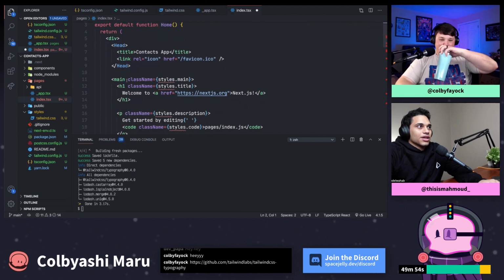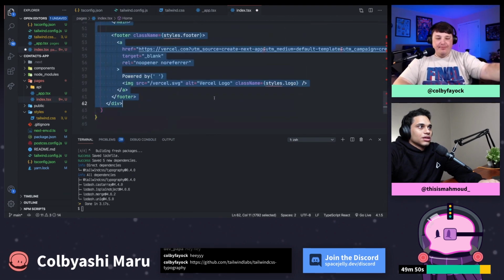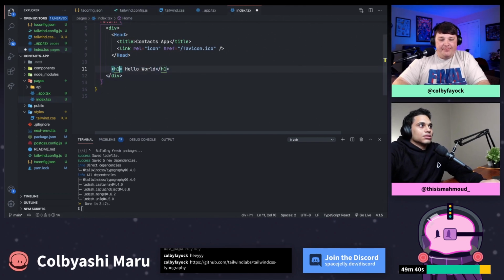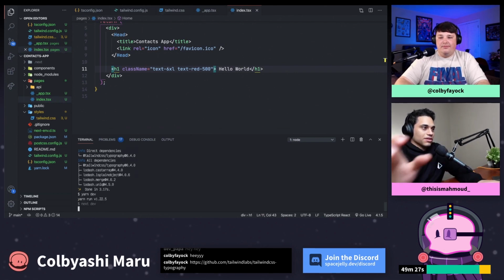And let's remove the styles, we don't need them. Let's remove this main and the footer. Everything should work. For testing, I like to add just an h1 that says hello world, and then add a class of text-6xl and text-red-500. This way, when I run the project, I can see that Tailwind is configured properly.